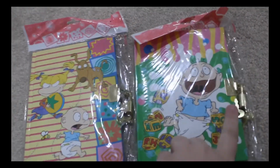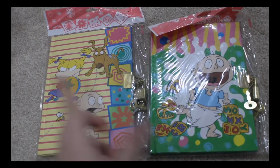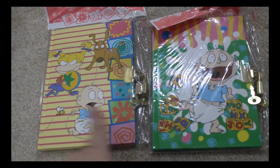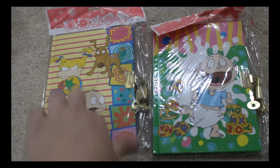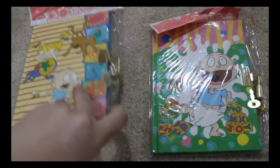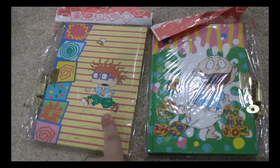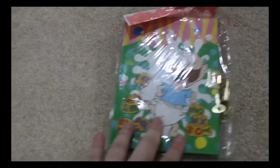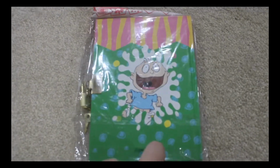These next ones came with a pack of three, but I only have two of them right now, and I think the third one's also in the box somewhere. They're Rugrats lock and key journals. I loved Rugrats. I love lock and key journals. I love journaling, so I was like, this is a win all the way around. So this one is Angelica, Tommy, and their dog, whose name I don't remember. He's running away from a bee, that kind of stuff. And then the back is Chuckie, so it has all those characters. And then this one's just Tommy with the sprayed milk, kind of like the beginning scene.